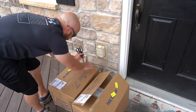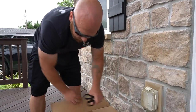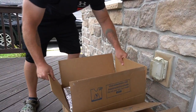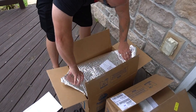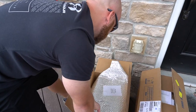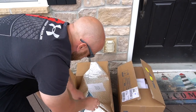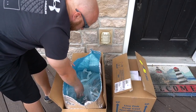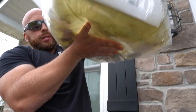All right, let's check out the fry. I'm pretty excited about these because I've never done the fry before. Instructions included and box must be followed. I don't know if you guys can see them. They're real tiny. You can see them, but they're so small.